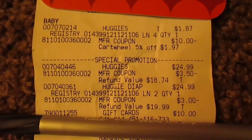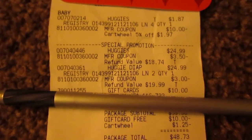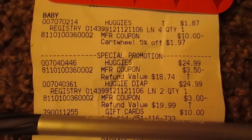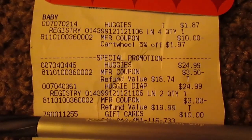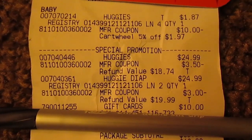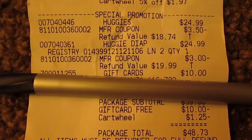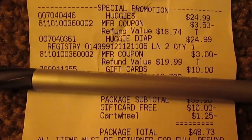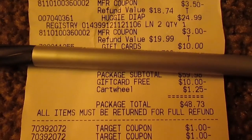So for the Snug and Dry, I used a $3 off one manufacturer coupon that just says on any Huggies. In this transaction, I also used a $10 off of $50. He did forget to scan it, so I had to take it to guest services. And they gave me the credit for that transaction. But I used a 5% off Cartwheel for the Huggies wipes, a $3.50 off one manufacturer coupon for the Huggies Snugglers, and a $3 manufacturer coupon for the size 6 diapers.